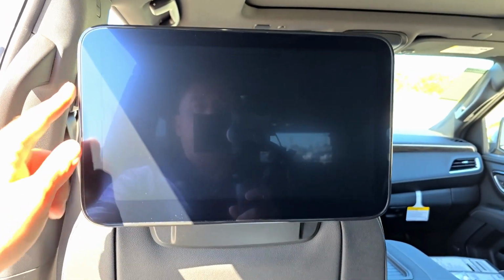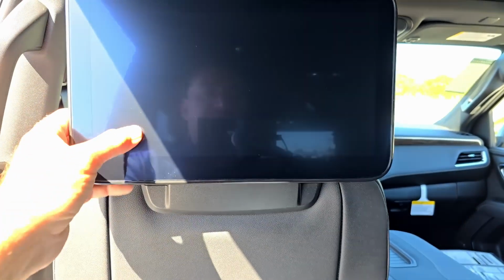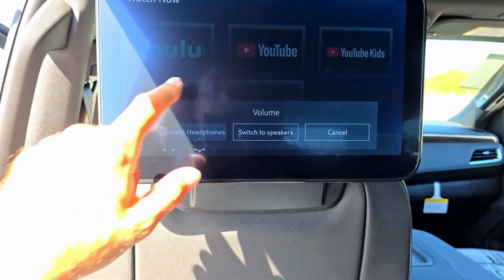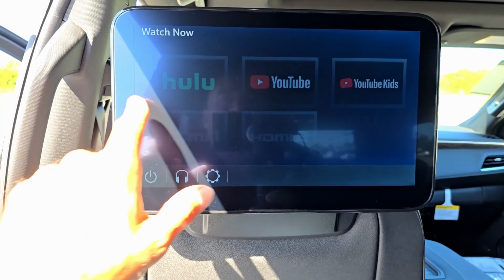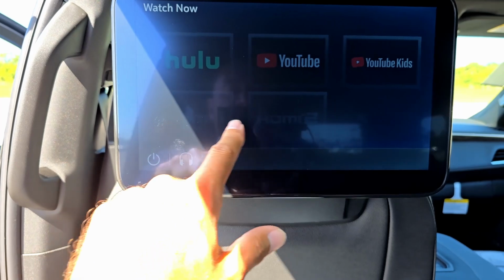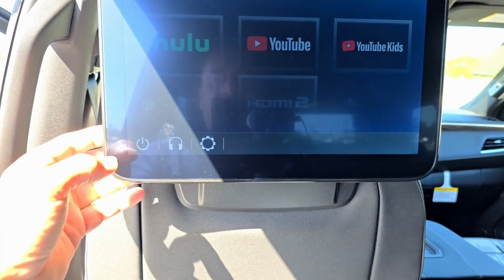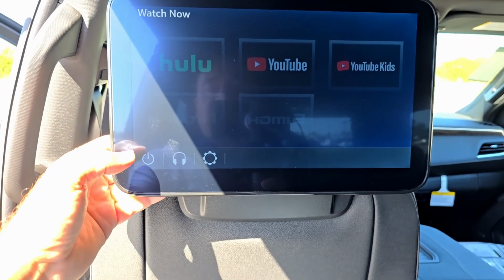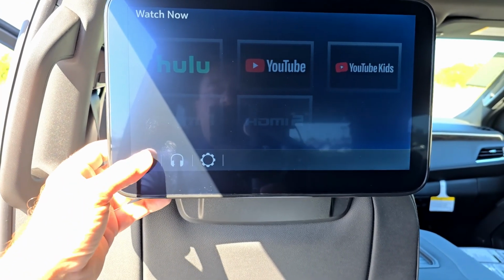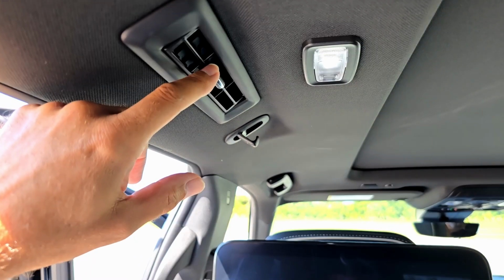Now, this vehicle has been upgraded with two 12.6-inch screens. Both of them have the ability, let me see how to turn down. Yeah, there you go. So the ability to play from different sources like Hulu, YouTube Kids, or you can plug it in from HDMI 1, HDMI 2. You can listen to them through the headphones if you wanted to. So perfect babysitter for kids for the long drives. Not many vehicles have it anymore. And you can turn it off if you don't use it. Vents are right on top of here, and then you have your own lights, panoramic sunroof.